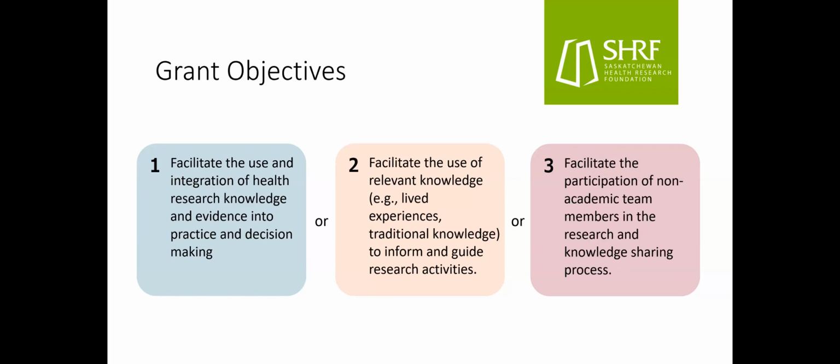So you will notice these grant objectives do not encompass knowledge sharing between academic or researcher groups. So these are not considered eligible for this funding opportunity. And you might notice that these objectives are fairly broad, especially compared to some of SHRF's other grants. So only one of these objectives needs to be met, and there's no minimum team requirements. The idea for this grant is we really just want to push the research community to get creative in ways you can share your research and build impact through the maybe less typical means.